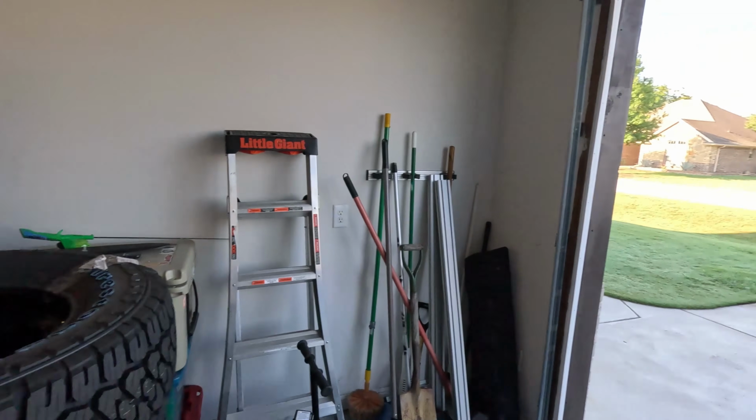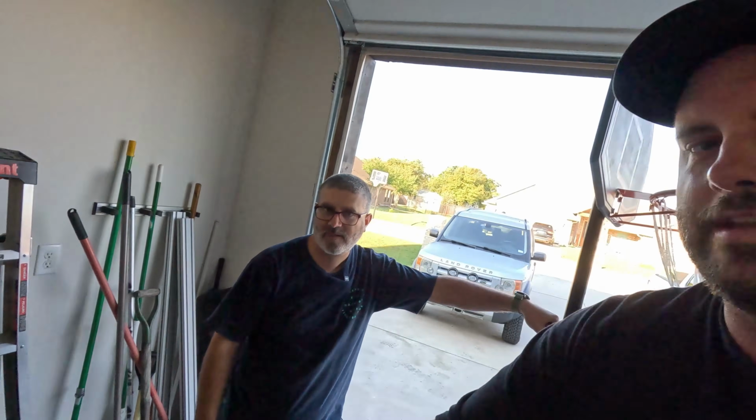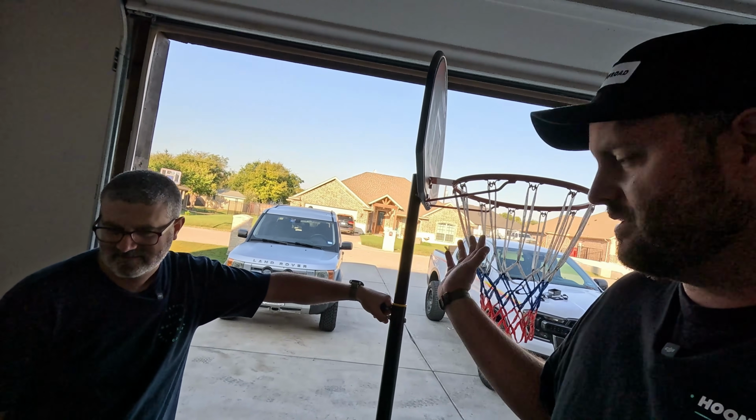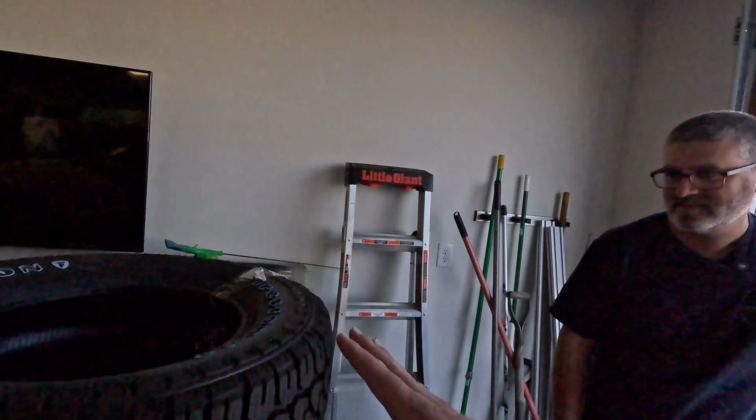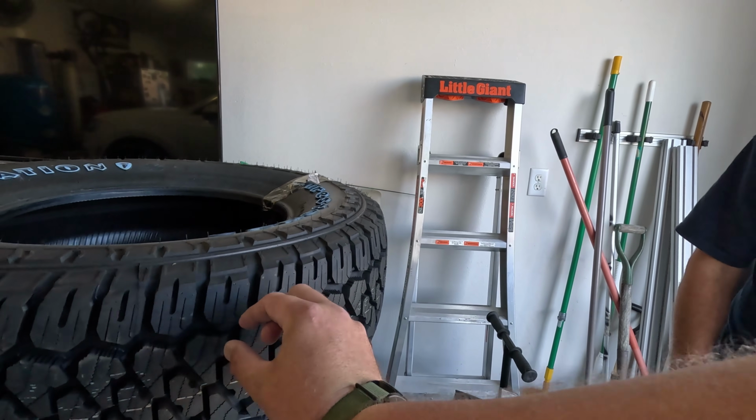Can we park it real quick? This is actually interesting. I've been comparing this tread with the Wildpeaks and the KO2s. We have them here all the time. This, from afar, kind of looks like a bigger spaced Wildpeak. So it's kind of splitting the difference.